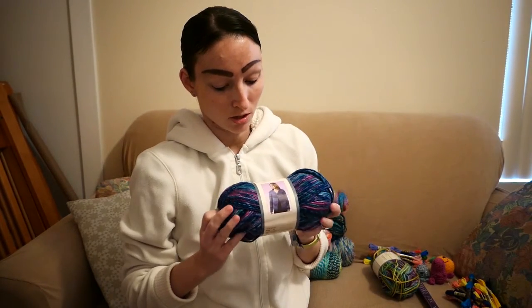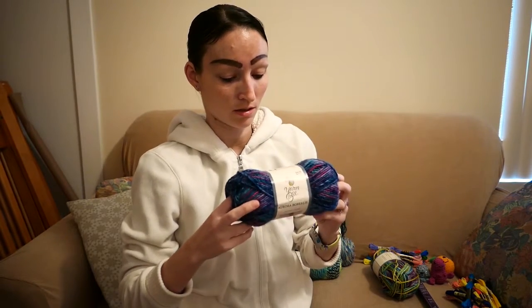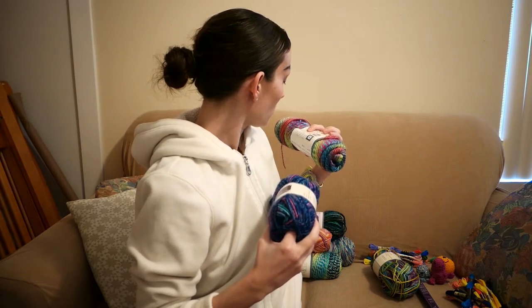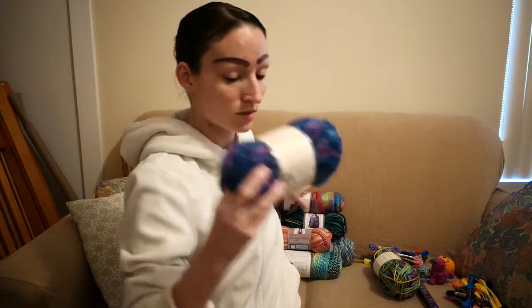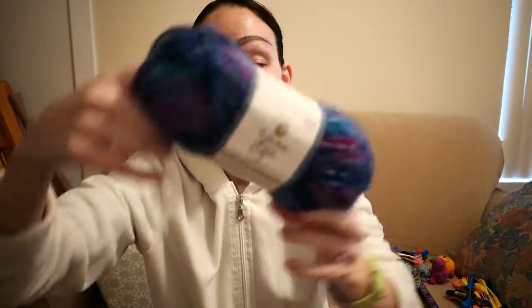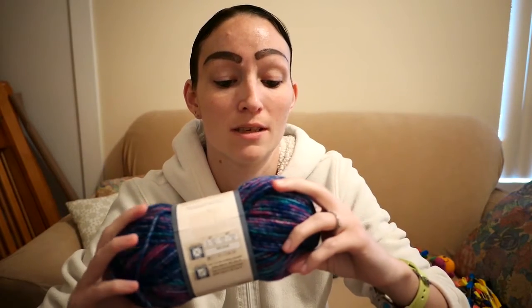This one is Yarn Bee Aurora Borelli. It's the 100% acrylic. This one was the acrylic polyester one, but this one's 100% acrylic. It is in the colorway Tropical Pink, even though it's mostly like purples, I feel. So I don't know why Tropical Pink is on it. Maybe it's mislabeled. I don't know.